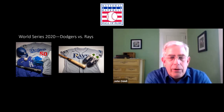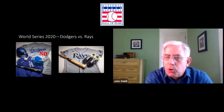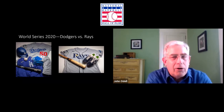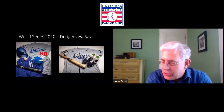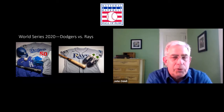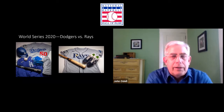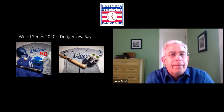That's fine for the winning locker room. It's a little more difficult for the losing locker room because the guys there are dejected and are often ready to leave as soon as they can. It gets tougher. That's one of the reasons to have a couple of people there. But Tim did a terrific job in collecting the items.